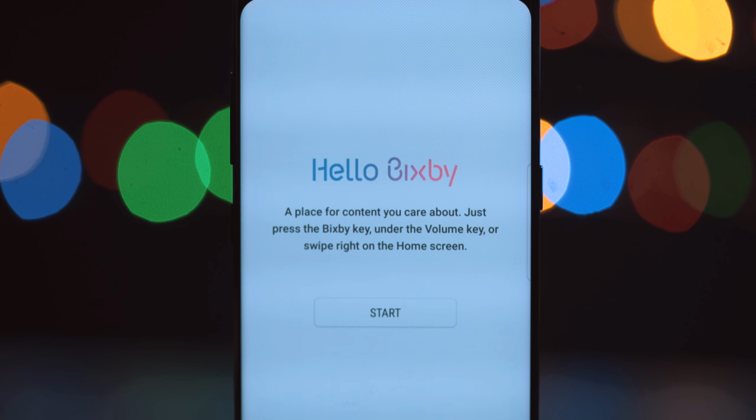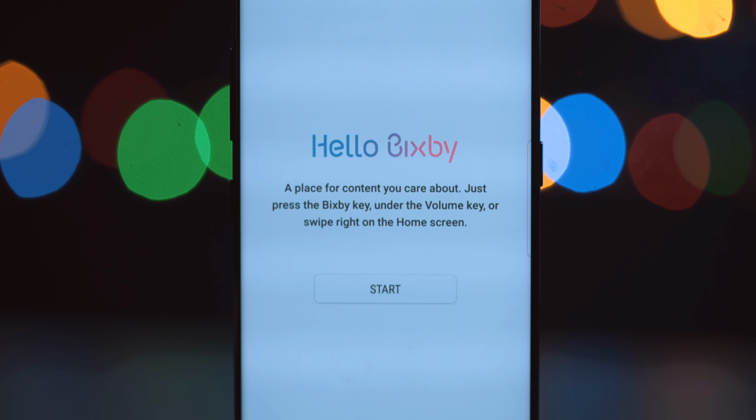And of course, rounding out the other stuff I didn't really like or even use, Bixby and the Bixby button.